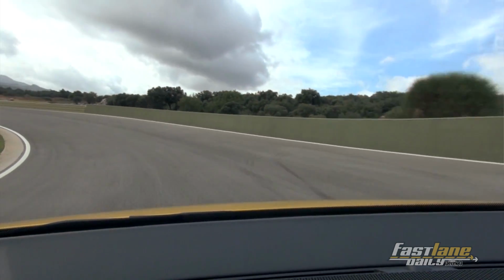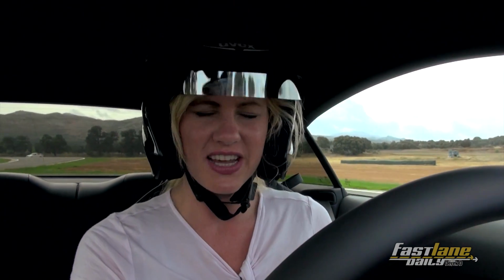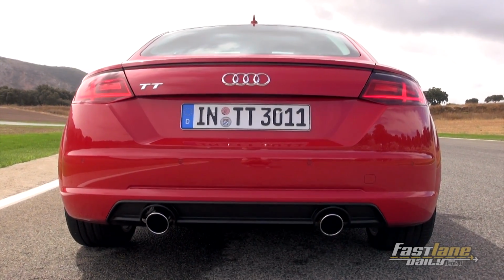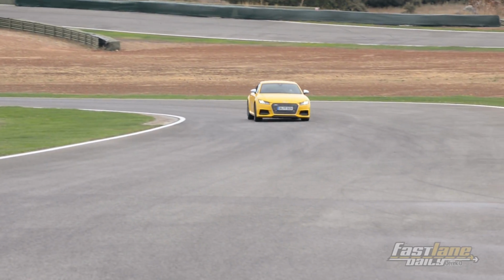In comparison, the engine of the regular TT for me was quite disappointing. I mean, the power was there and driving was excellent, but just regarding the sound it made, for me it wasn't enough. It didn't sound evil enough. It was not that noisy, not that loud. There was no spitting, no backfiring. So actually it was very calm. And now in the TTS you have this backfiring, spitting badass.